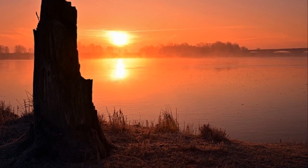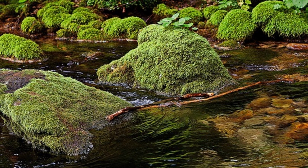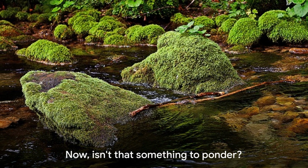Remember, every drop of water has a story. Next time you see a river, think about the incredible journey it has taken to be there. It's a journey that's been happening for millions of years and will continue for millions more. Now, isn't that something to ponder?